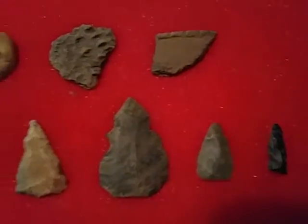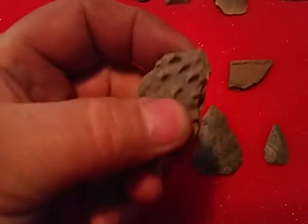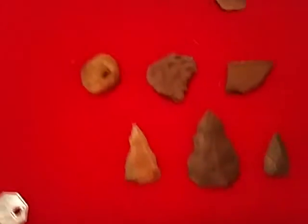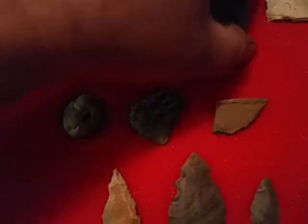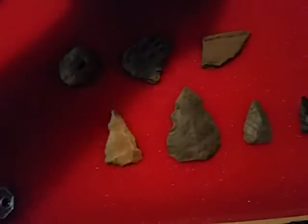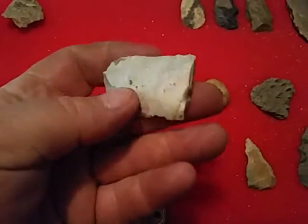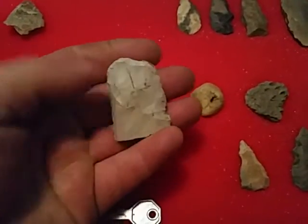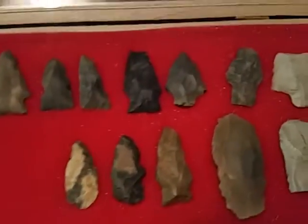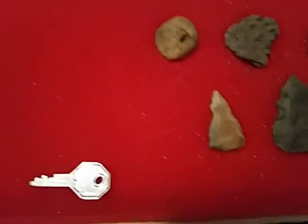These little small points and pieces of pottery. We're not lucky enough to find any of the pottery with the actual markings. All of this came from Hiawassee, Tennessee. These blades, that would have been a killer blade, even though it's broken. It was awesome. So he liked them, and he wanted to put them in here anyways. I bought them at a little old pawn shop.